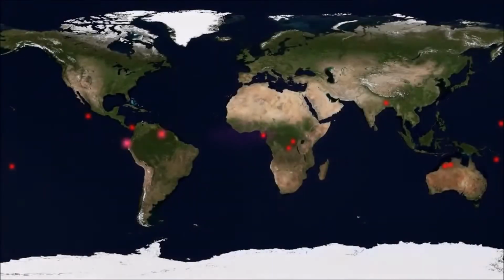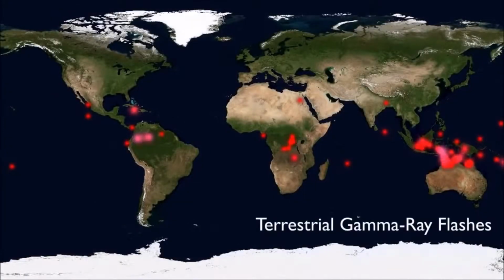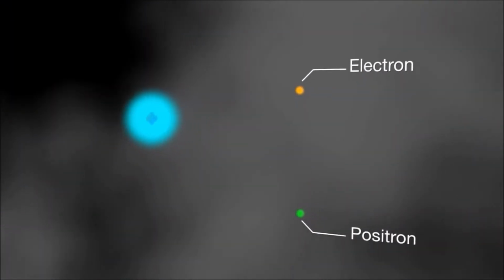The electrons collide with air molecules, in turn producing gamma rays. Earth-orbiting spacecraft have been observing gamma-ray flashes from thunderstorms since at least the mid-1990s. Next, the gamma-ray energy transforms into a pair of particles, an electron and a positron. Successive collisions between these particles and other air molecules create a new batch of positrons and electrons, and the cycle repeats. A continuous feedback loop forms, like nuclear fission.